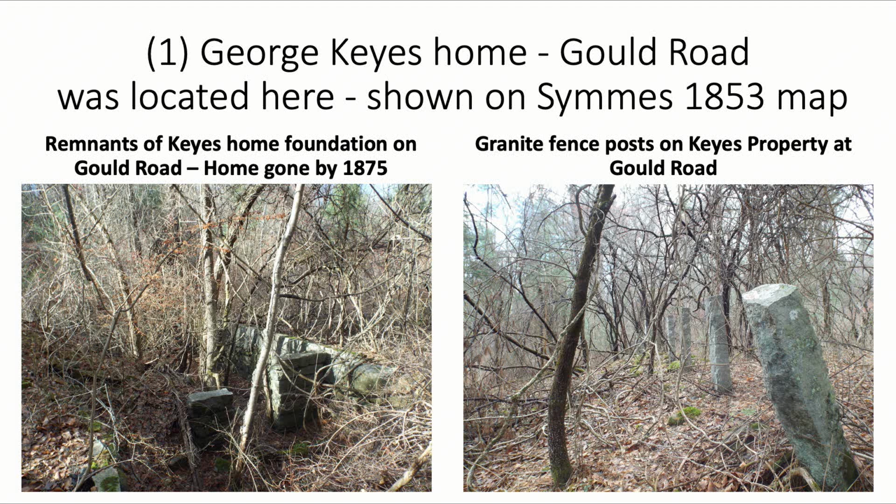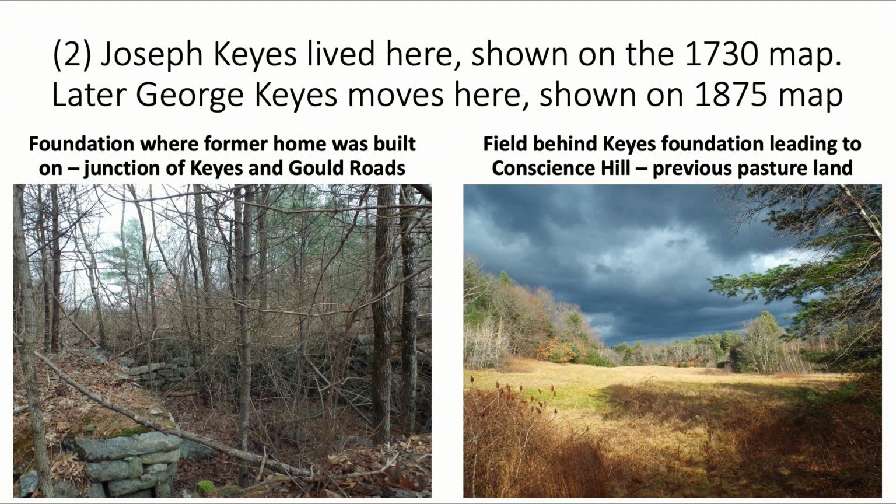Number two, moving further on down to the intersection of Keys Road and Gould Road, Joseph Keys lived here, shown on the 1730 map. Later, George Keys moves here, as shown on the 1875 map. This foundation is where the former home was built on at the junction of Keys and Gould Road. This home was built, but it burned in 1940, and no one ever rebuilt in the area after that.